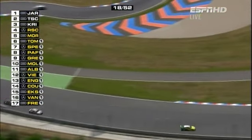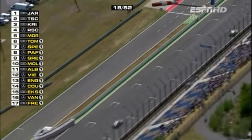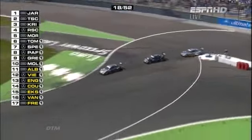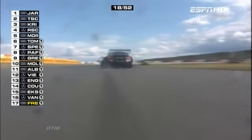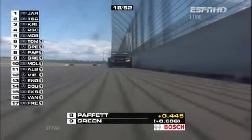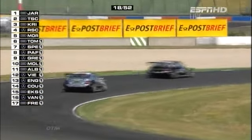So on track then, Jarvis, Timo Scheider, Christensen, Schumacher and Mortara still to take their pit stops. We're on lap 18 of 52 here at the Eurospeedway. As Paffett just takes a look at attacking Spengler. Nothing doing. And the sound of those cars. Absolutely brilliant. So the gap there, you can see 4/10 between Paffett and Green. So Paffett, the all-black machine, then the silver wrap, the menacing silver wrap of Green behind.